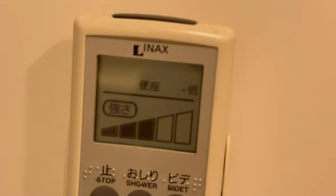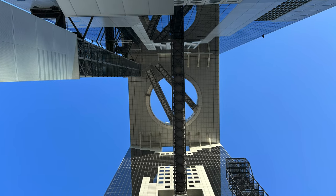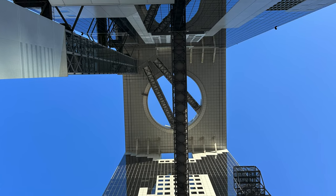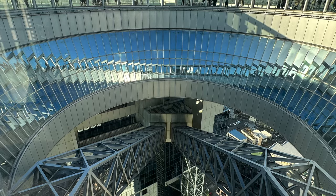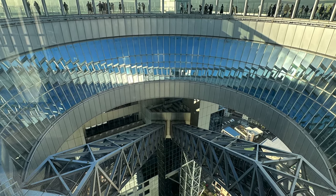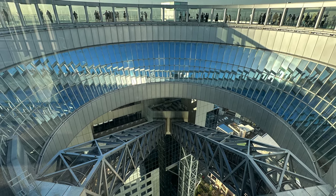That's your fancy bidet. After getting settled in my hotel room, I took a short walk over to the Umeda Sky Building, which has an observatory at the top floor, allowing you to have a bird's eye view of Osaka in every direction.